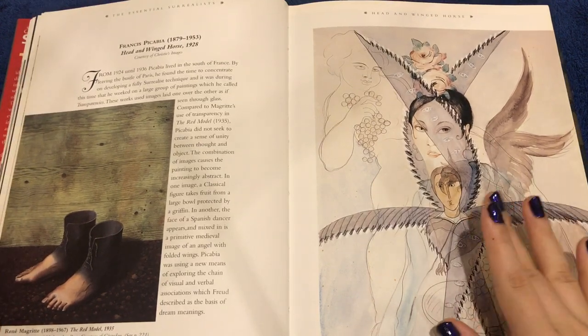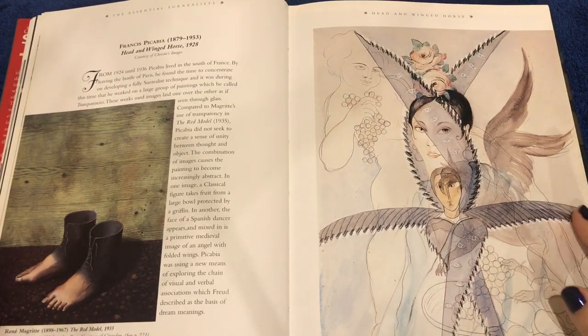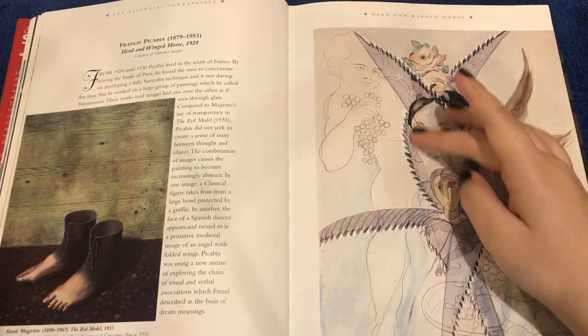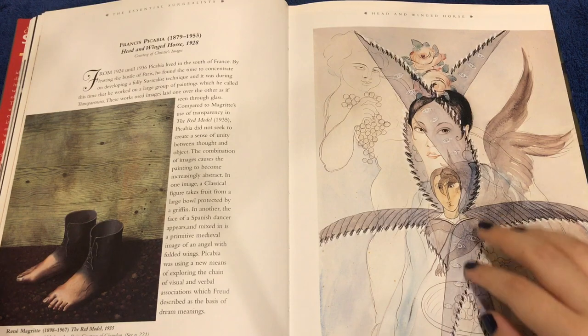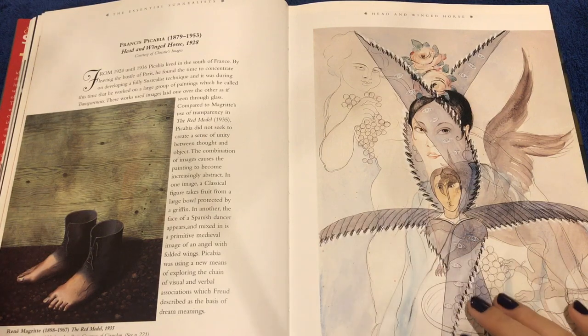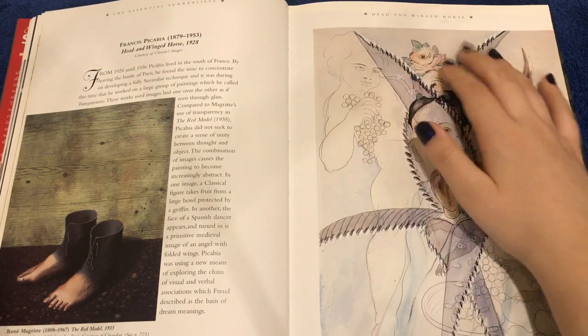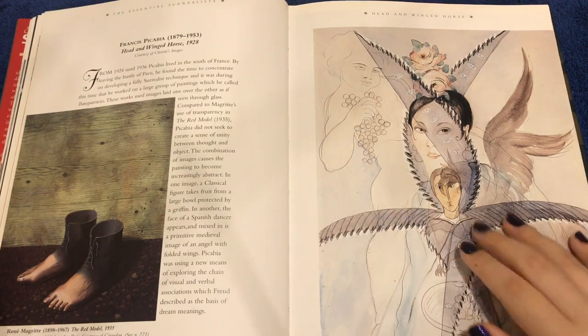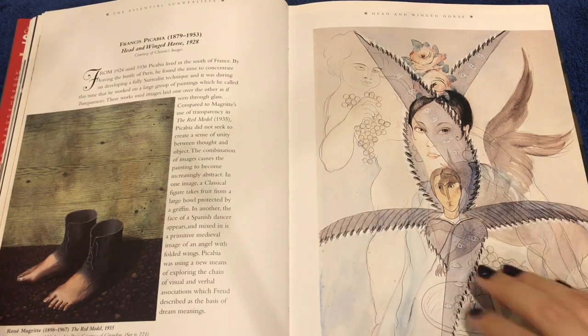Head and winged horse, 1928. Winged horse, so I assume these are meant to be wings. But it's interesting because wings usually look so gentle and airy and soft and light, whereas these ones almost look menacing a bit. You know, they kind of look like knife blades. They almost look like they're made out of metal, sort of heavy.